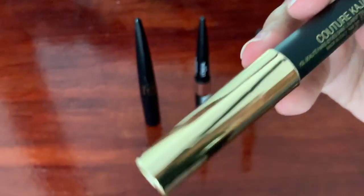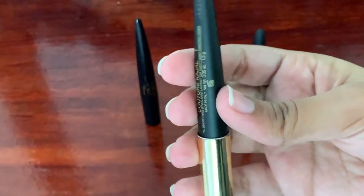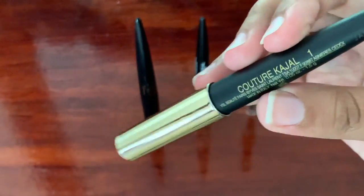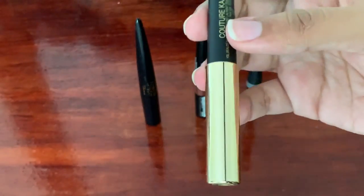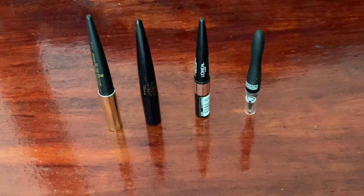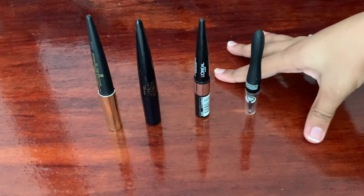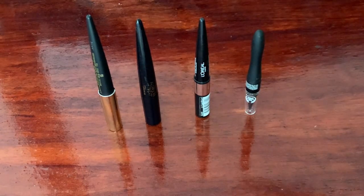What I like about the YSL is that it stays on for quite some time. It is sold as a couture kajal, so they say you can do a smoky look with it, but in order to do a smoky look, you would have to apply eyeshadow on top, which I'm not willing to do. If I want to have a smoky look, I want it to stay, so I prefer the Rimmel. All in all, they're all quite good.